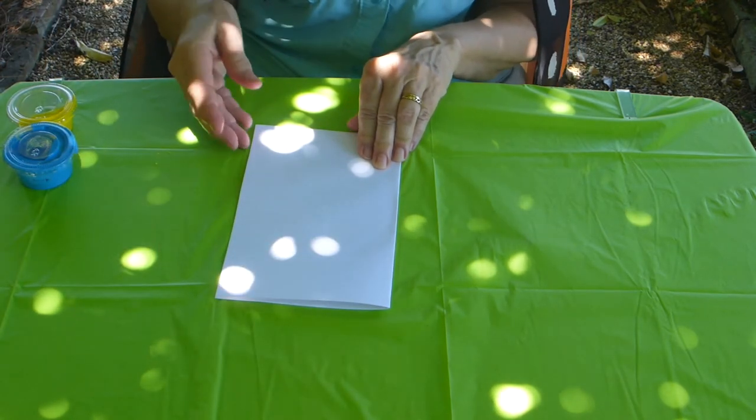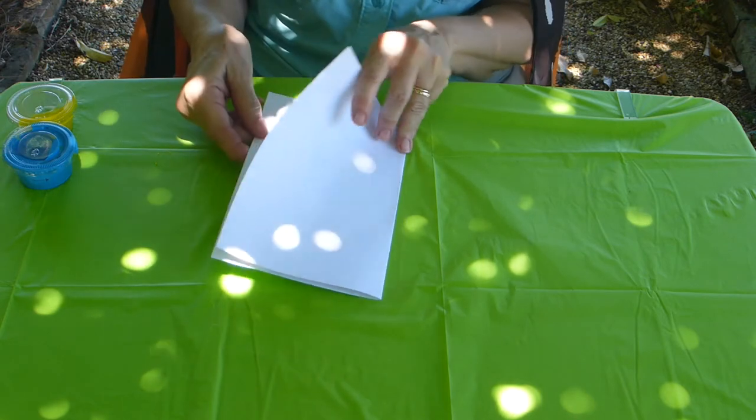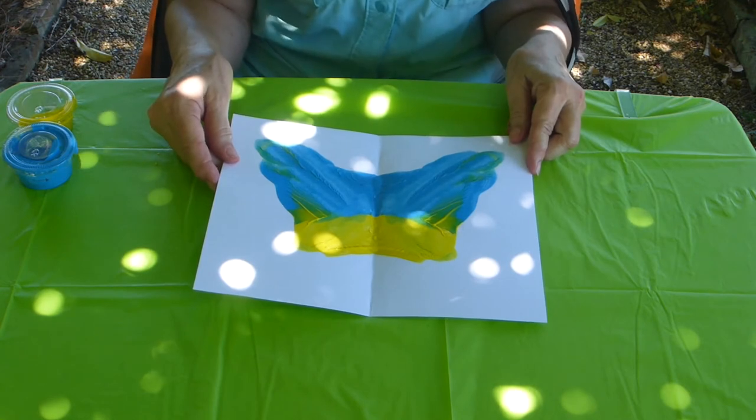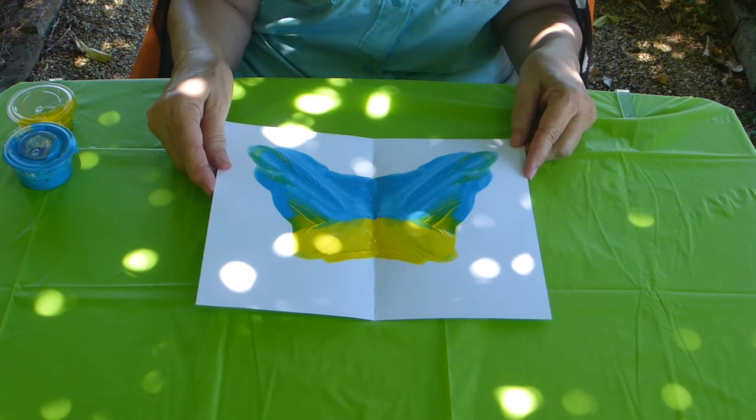Now we're ready for the surprise. Are you ready? Let's open it slowly. We made a beautiful butterfly. Now, don't fold it back because it's beautiful when you open it.